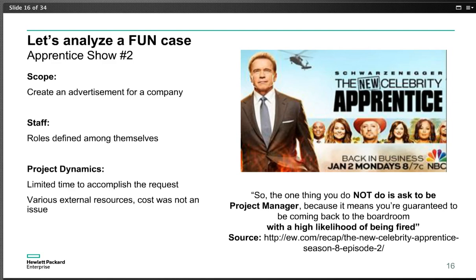They have to define between themselves who is going to be the project manager, who is going to be leading this or leading that, or leading the music and the videography and everything, right? So they have to define between themselves. And then the project dynamics was that there was a limited time to accomplish the request, basically 24 hours or so. But there were also various external resources, and cost was not a problem. So in this case, it was kind of cool because they have the money, and sometimes we don't, right?